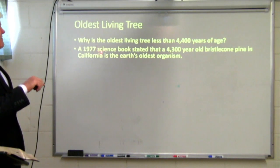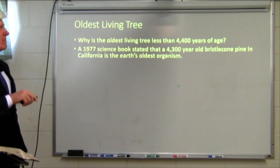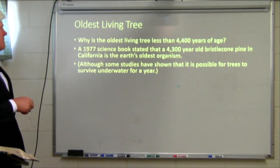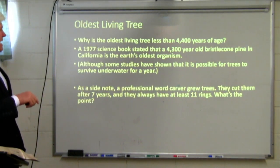A 1977 science book that, again, wasn't a friend of Christianity, stated that a 4,300-year-old bristlecone pine in California is Earth's oldest organism. That's less than the day of the flood, which is what we would expect to be the case. As I mentioned, some studies show that trees could survive longer than that, but that's the oldest one.